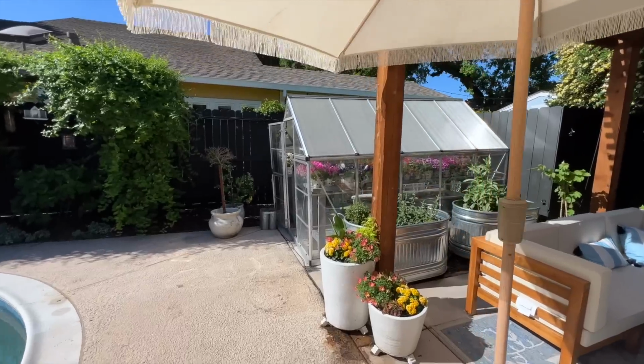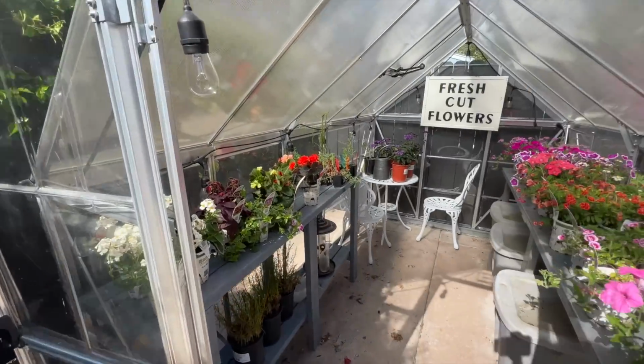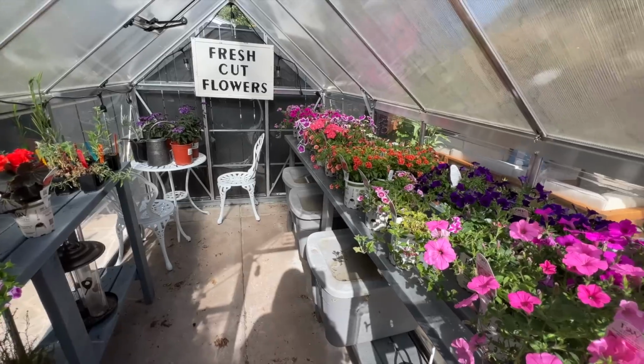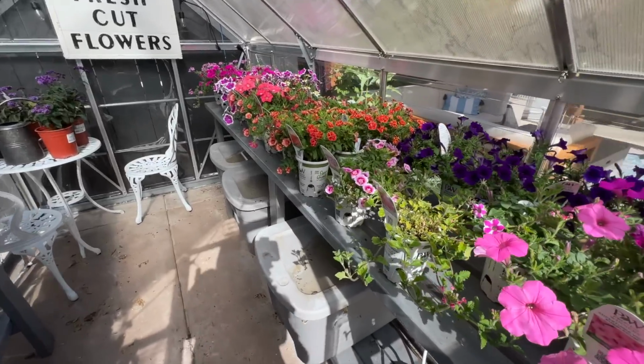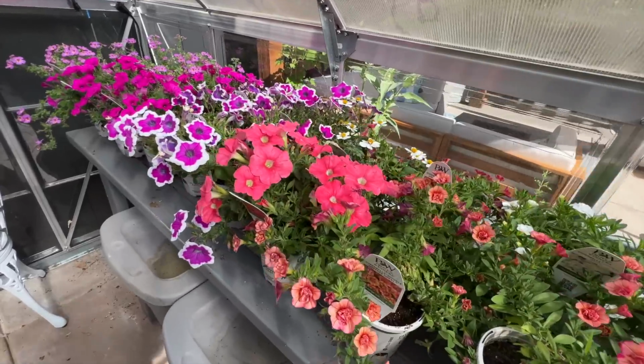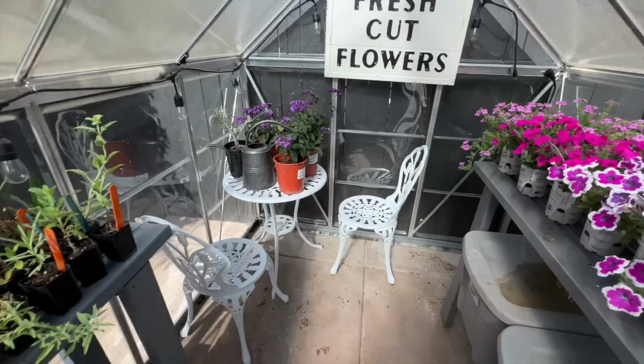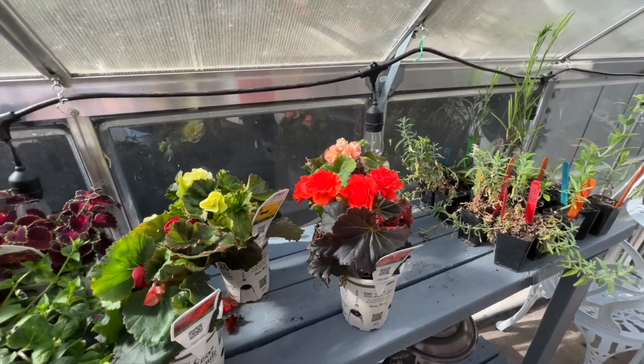All right, so the rest of the 2024s I have are in my greenhouse. I've been kind of keeping them separate so I don't accidentally talk about them or show you guys them too much. But oh my goodness, they are so exciting. Look at this one. Okay, I will get to these. I want to show you guys the begonias first that I was talking about.